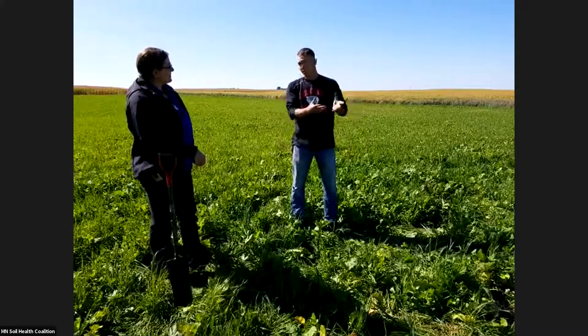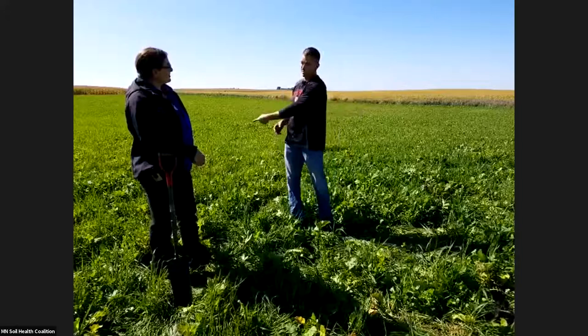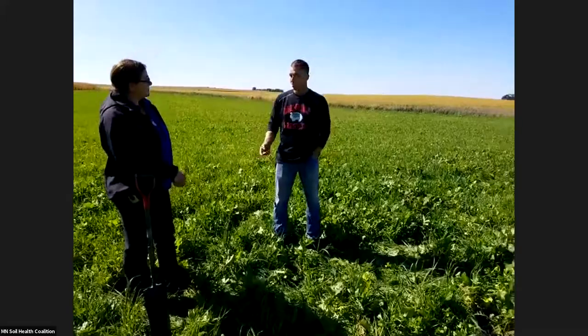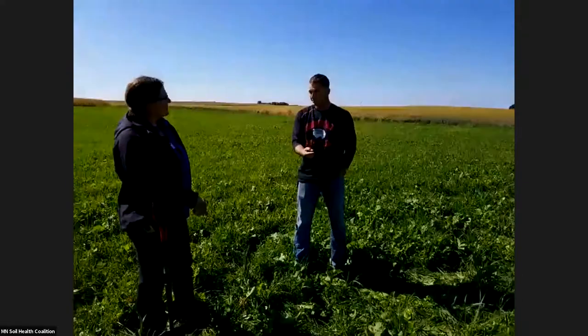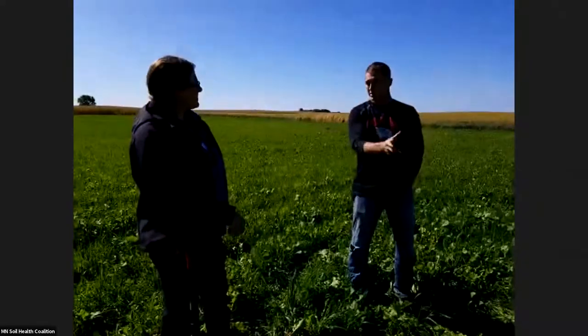And I really think that water soaked in up on the hill instead of running off to the bottom. And we saw that again last year in that same field with the corn. That's where our highest yield difference was.